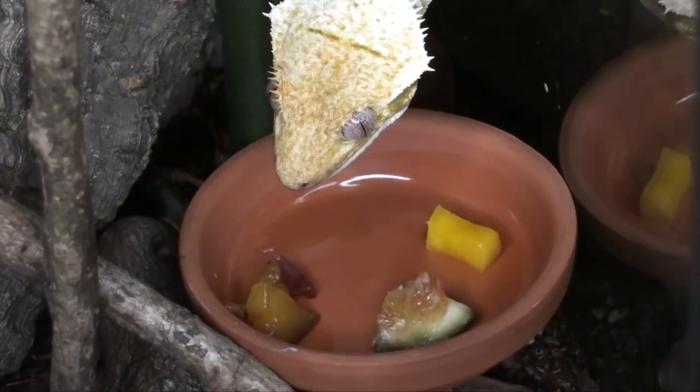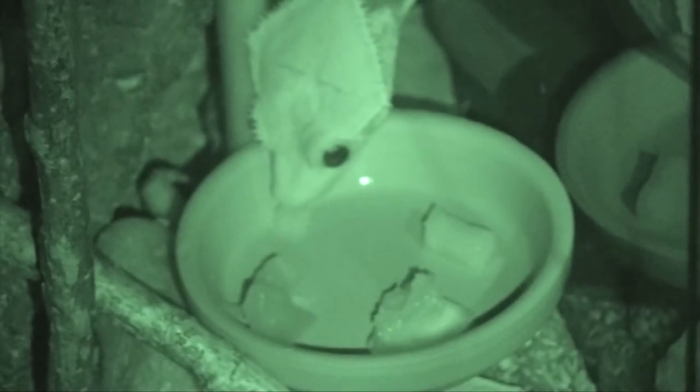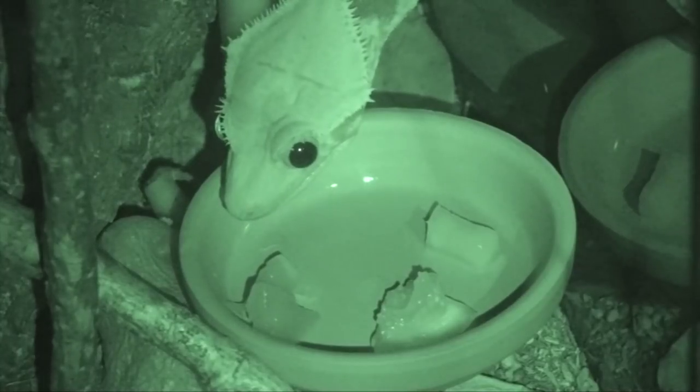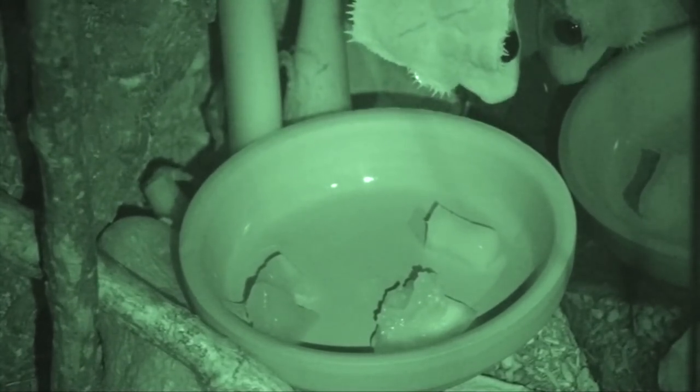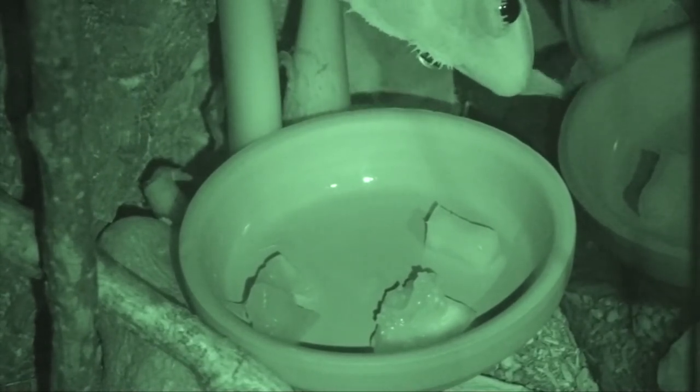Well, it appears that she's actually losing interest. Let's turn the lights back off and see if that makes a difference. Nope. She's leaving. I think she's leaving. Well, let's get ready to feed Nona Firestripe.